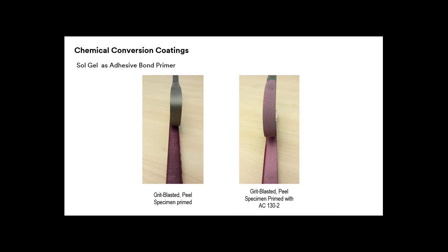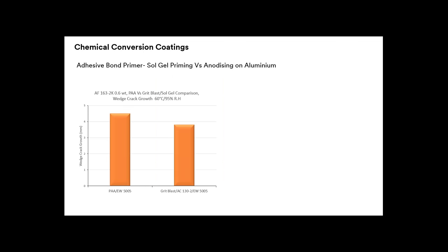So that was titanium. I mentioned that titanium is probably not the most susceptible to corrosion attack, if you like. So is it any good on aluminium? We've done the same sort of test with aluminium. What we've done here is compare a sol-gel coating against the standard method of anodizing, phosphoric acid anodizing, PAA, which is a standard industry method of anodizing the surface of aluminium to generate a structured oxide layer that gives you better anchorage. We've then combined that with a structural bond primer, one of the previous ones I mentioned.